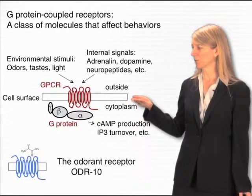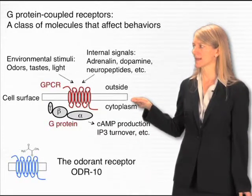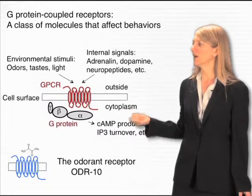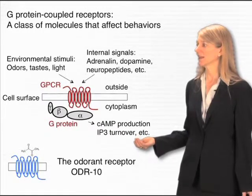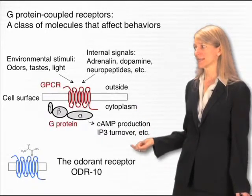G protein coupled receptors are molecules that sit on the cell surface of neurons and also of other non-neuronal cells. They detect stimuli outside the cell and then propagate a signal to the inside of the cell that causes biochemical changes in the cell, classically the production of signal transduction second messengers like cyclic AMP or inositol trisphosphate. Now, I'm not going to talk about their signaling in detail.